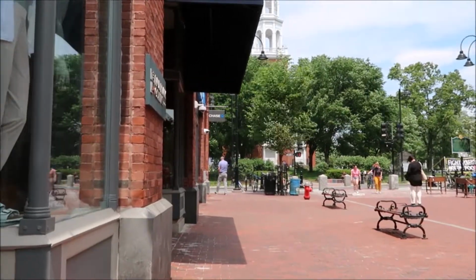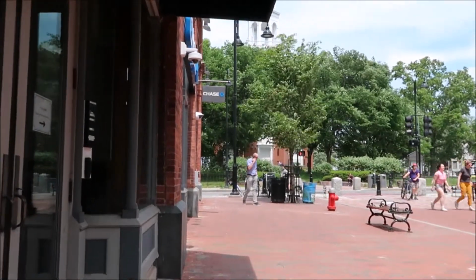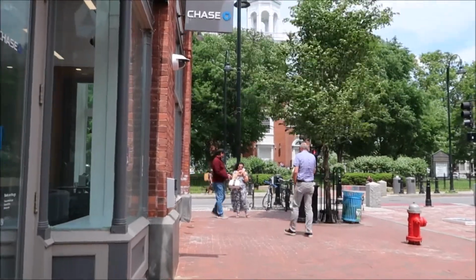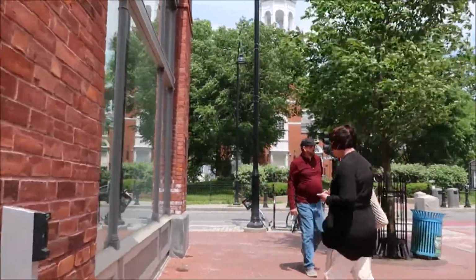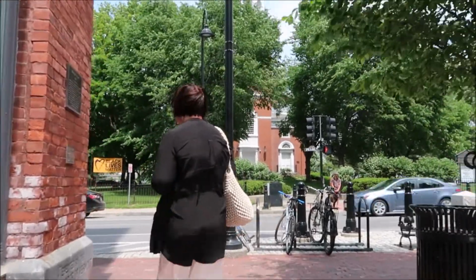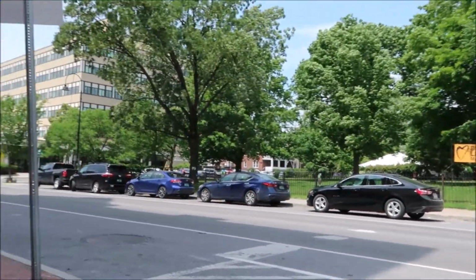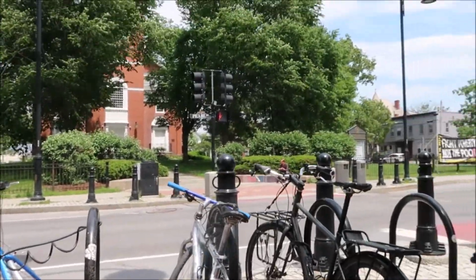Boy, very windy. This is Pearl Street already. Yeah.